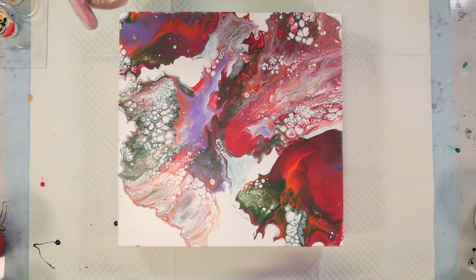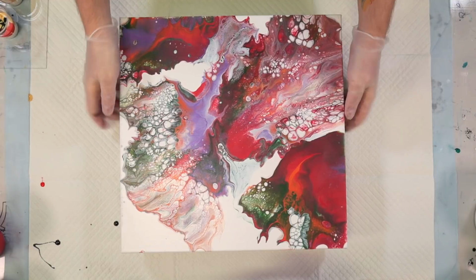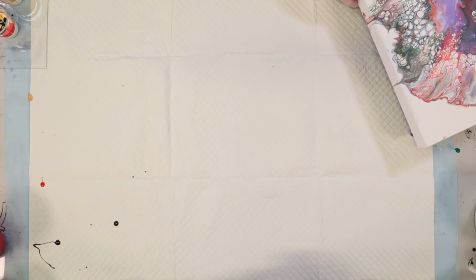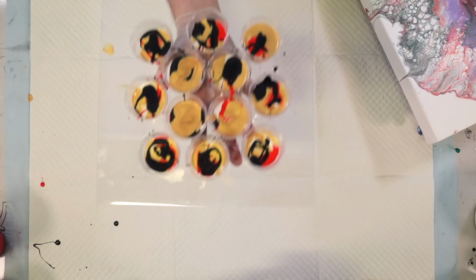You can put some gesso on top if you really want to. But because I've got such strong colours in my pots, I don't even think I'm going to need to do that. But it has been retaped and I have got my push pins in the back. Now I haven't flooded this canvas for an obvious reason, and that is it's going to be a heck of a lot easier for me to flip these if I can pick this canvas up and do it this way. So that's exactly what I'm going to do.